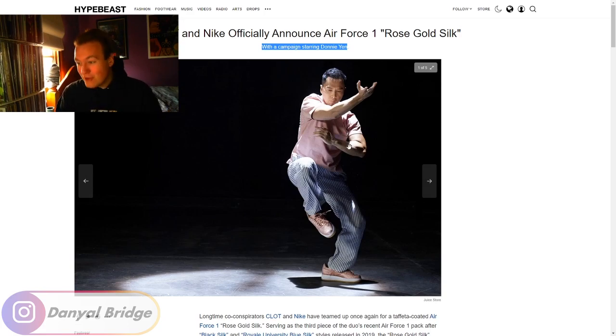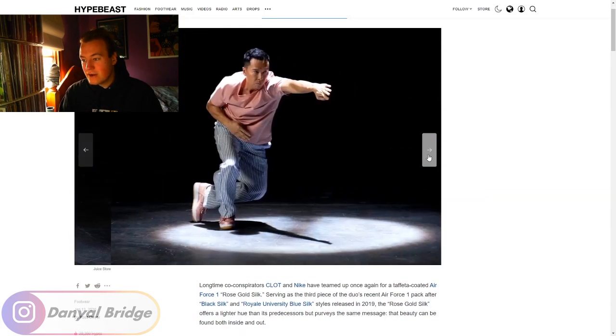Anyway, let's have a look at a couple of the photos that they did. CLOT posted this on their Instagram.